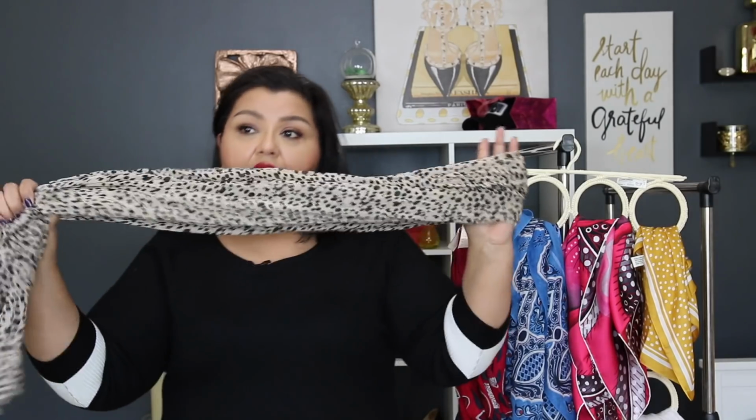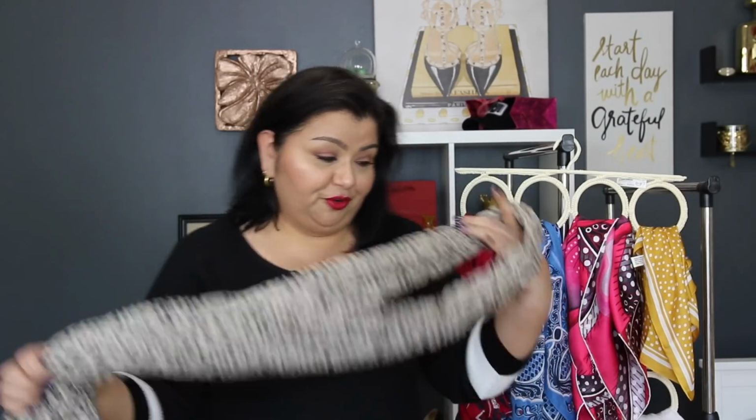It is neutral, so it goes with everything. I will wear it long or I will loop it. It's just a great scarf for the winter, even though the material again is very thin. When it bunches up, it warms your neck wonderfully, and so it is absolutely a staple in my wardrobe for scarves. It is probably the one that I wear the most.